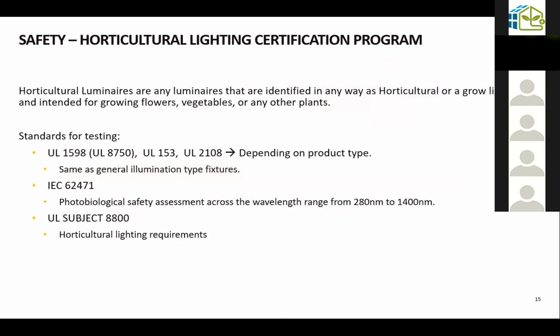Then we're moving into IEC 62471. This is the photobiological safety assessment, and this is going to be done from the wavelength ranges of 280 to 1400 nanometers. And then there's the UL subject 8800. This is getting more into the horticultural lighting requirements. So you're going to do all three of these.